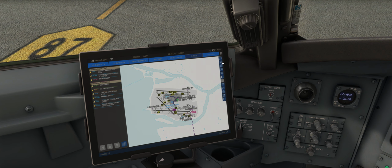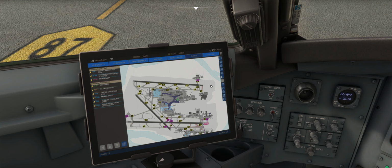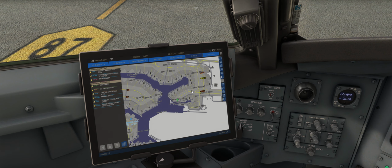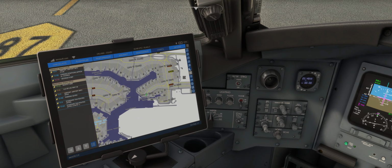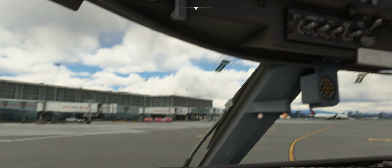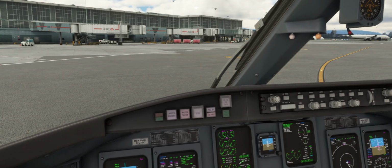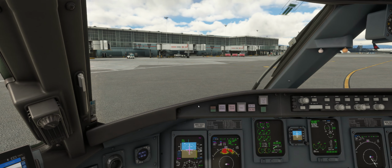Charts. Okay, let's pull up our taxi lights here. Make sure where the most recent 8 is. And Vancouver ground, this is Jazz 816 with Foxtrot requesting taxi.